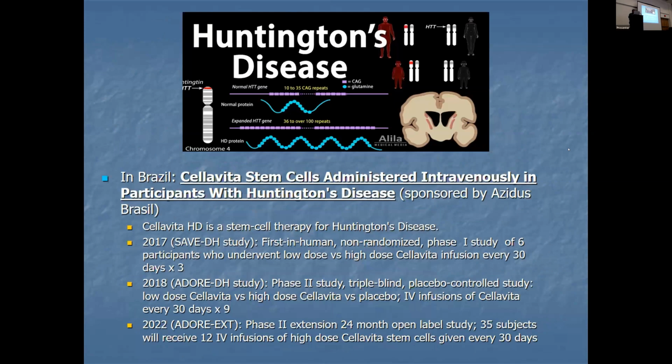And then Huntington's disease, the very first study was done in Brazil. This was in 2017. First was just to find out whether it was safe, and then sure enough it was. It was a very small study, and this was followed by a phase 2 triple-blind placebo-controlled study, and they found out that it is the higher dose of stem cells that works. And now there's an ongoing study, a phase 2 extension study, 24 months, which will include 35 subjects. But that's in Brazil, though.